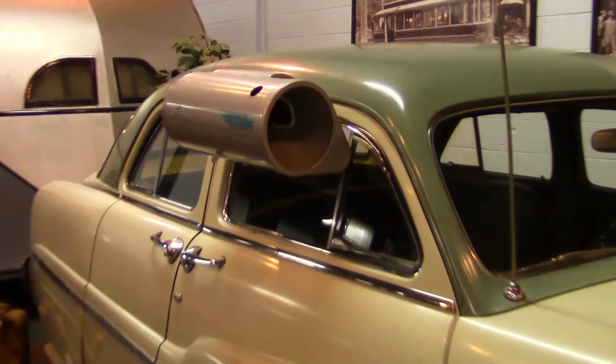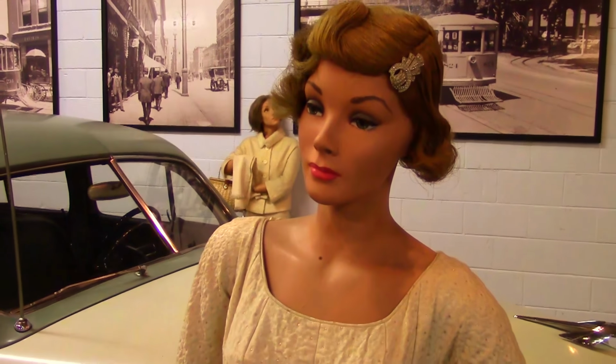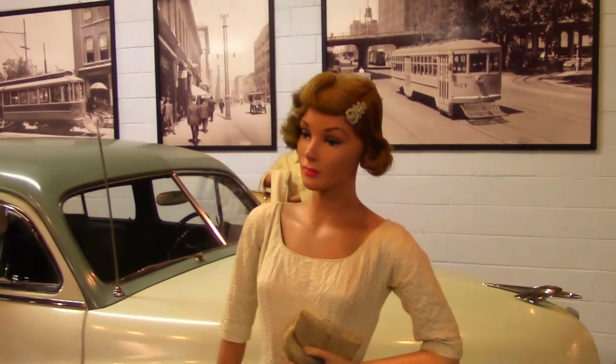This bad boy's got like a jet engine on the side, but still, did it fly? I don't think it flew. Pretty sure it didn't. We're feeling very good about ourselves. Yes, we are. You look lovely, my dear.